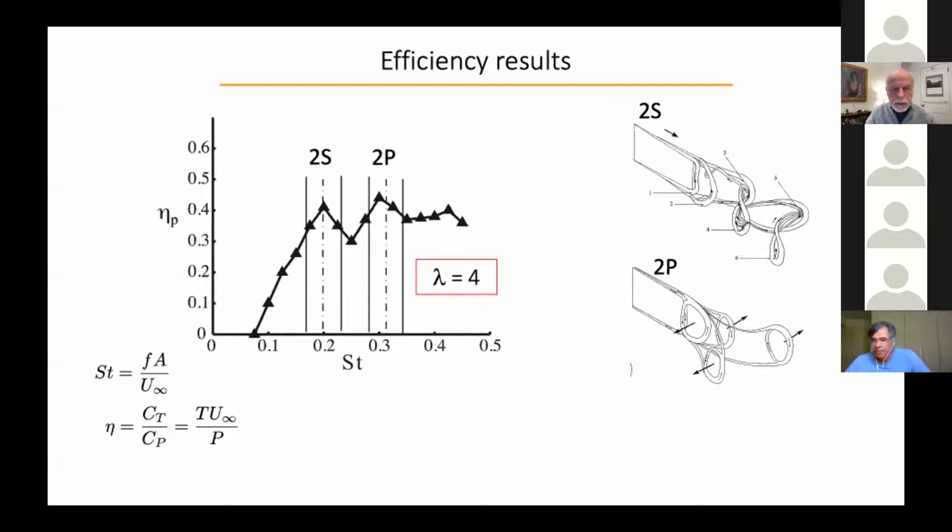And when we look at the wake of that, one of them is identified as 2S, which is where two single trailing edge vortices are shed during a shedding cycle. And then the other one is more like a 2P wake, which is where two pairs of vortices are shed per shedding cycle. And they typically have a widely diverging wake rather than a narrow wake. And yet, when we look at these results, we see that the efficiency of the 2P is very similar to the 2S mode. So it's possible to operate in two different flapping regimes, two different Strouhal numbers, and still have a comparable efficiency.